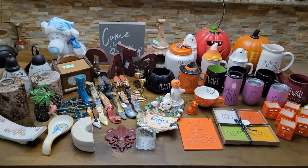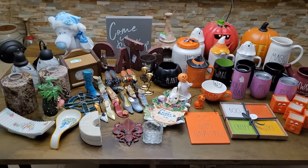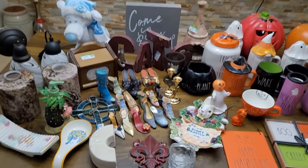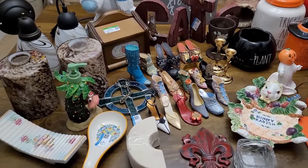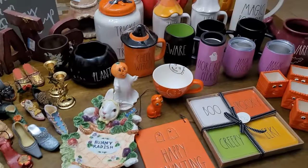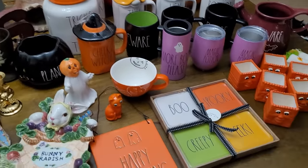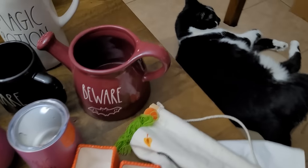Here on my table is everything we found at Goodwill. I didn't realize how massive this haul actually is. We have about half the table with non-seasonal items and then the other half with an amazing collection of Ray Dunn and other pieces. Our bandit is here.